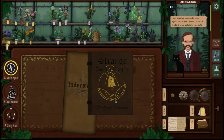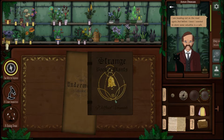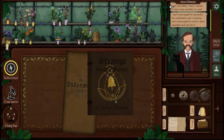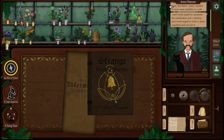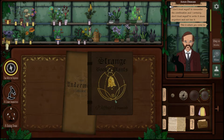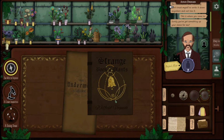I am heading out on the road again, but before I leave, I wanted to store some valuables in the safe. I don't trust myself to remember the combination, and I certainly don't trust myself to write it down anywhere and not lose it. This is where you come in. Surely you've got something up your sleeve for me.